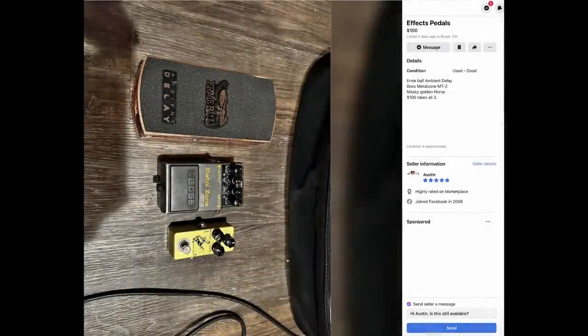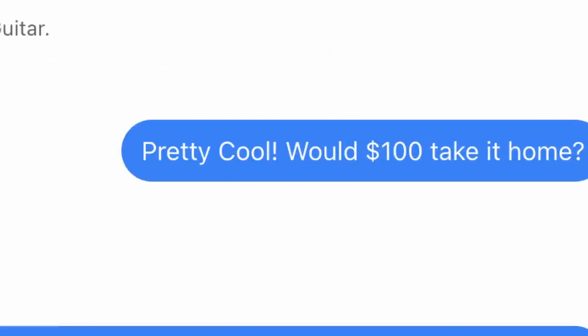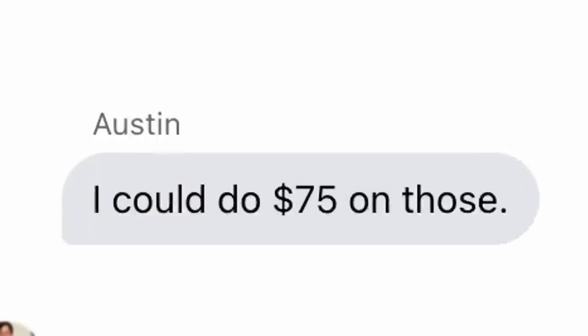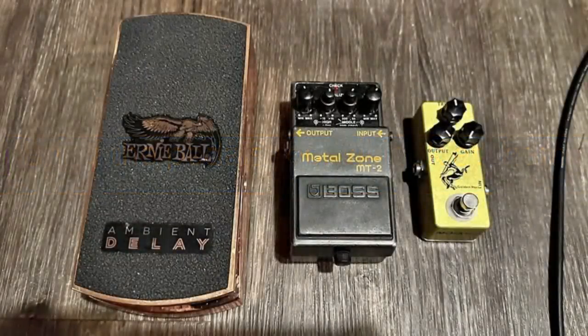And I also checked out what else he was selling, and I found some pedals. So I decided to message him to see if he would go $100 on the guitar and $60 on the pedals. He approved the guitar, but shot us down on the pedals. So I said, all right, just bring them to the meetup, I'll take a look at them then. Because I was thinking, if these were really clean, I'll give him the $75 he was wanting.